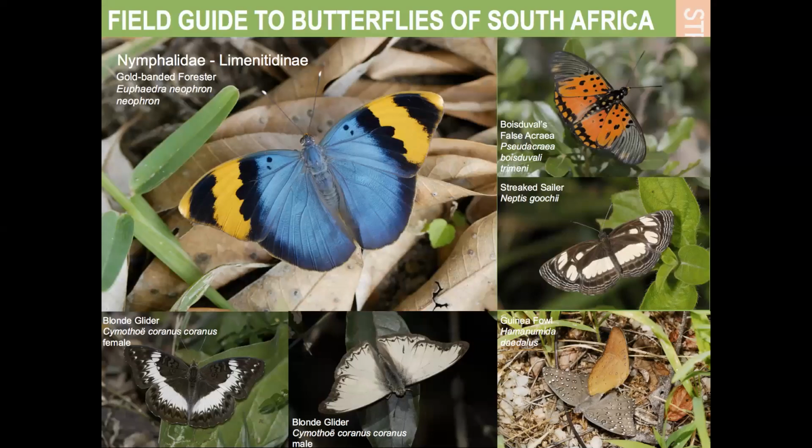And then at the bottom left, we've got these gliders, Cymothoe. This is Cymothoe coranus, the blonde glider. Very strong sexual dimorphism, as you can see. The male's a creamy white butterfly with black edges, and the females are a black butterfly with white bands. We only get 2 species of Cymothoe here in South Africa, and the other one, alcimeda, the battling glider, is like a smaller version of the blonde glider. The females are a bit variable. Some of them have got yellow or orange bands rather than white. Unfortunately, we don't get the red ones in South Africa that you do in Central Africa.